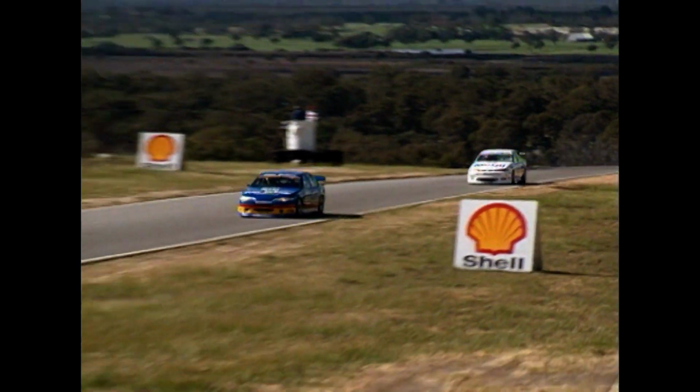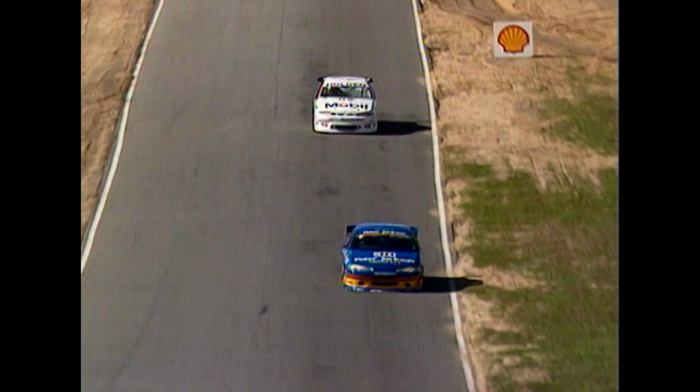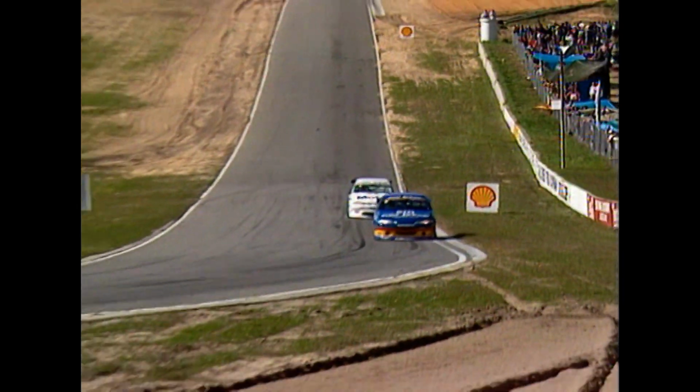Here comes Peter Perfect after him. They've got half a lap remaining. A run up the top of the hill here, and then a run down the other side. Brock starting to get the air in the nostrils now. Now the really hard-pitched run at the right-hander, but I don't think he's going to do it. Seaton's car might be wounded mortally. They close him up in the last corner.